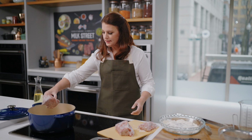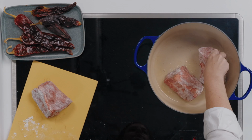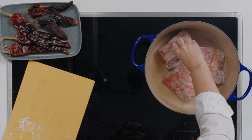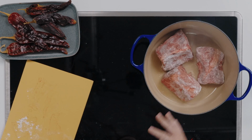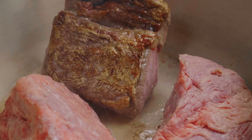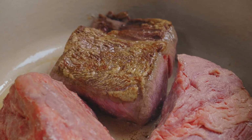All right, the oil is nice and hot. Add the meat. So we'll get those nice and brown on that side and then flip them around, make sure they're brown all over. All right, so I'm gonna flip these over and then we're gonna get those nice and brown on all sides. That should take us about 10 minutes. Then we'll take those out and start to build the sauce.